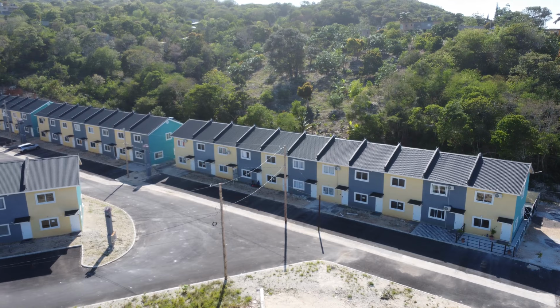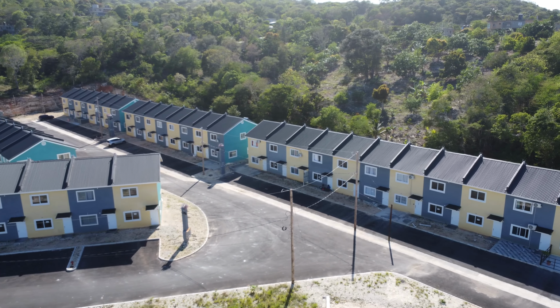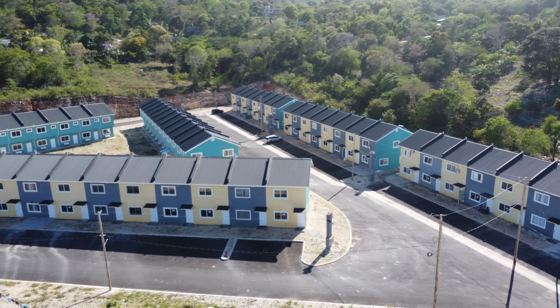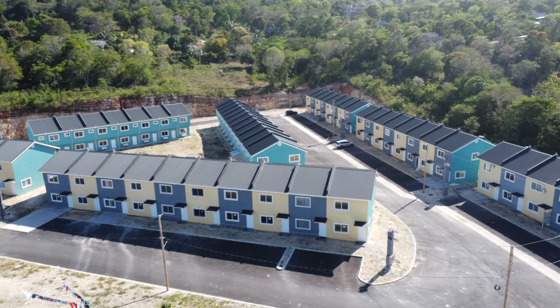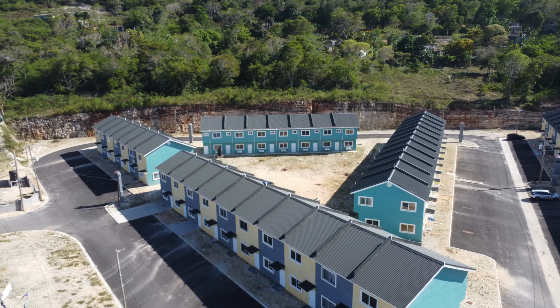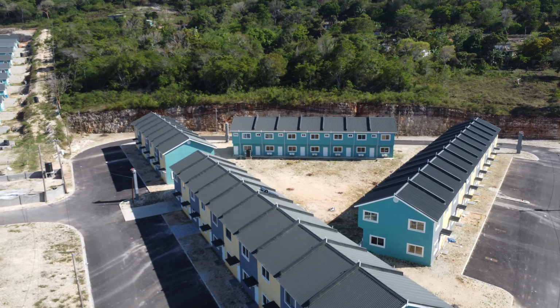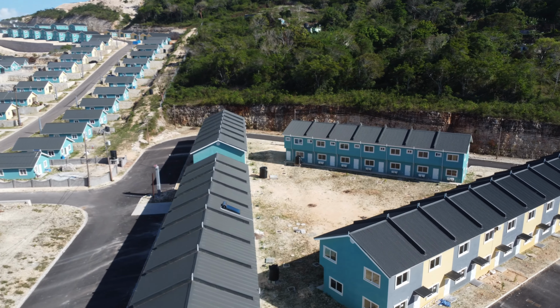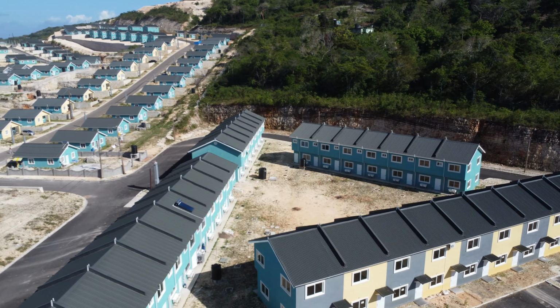Phase 1 contains 155 units consisting of 68 2-bedroom, 1-bathroom single family bungalows, 63 2-bedroom, 1.5-bathroom townhouses, and 24 3-bedroom, 2-bathroom split level units.